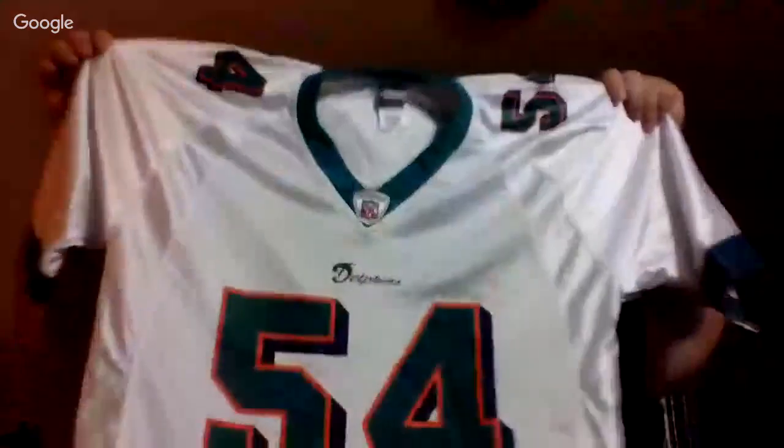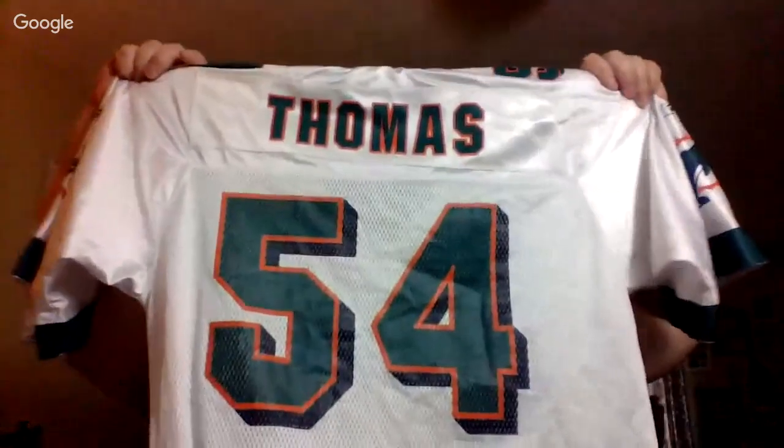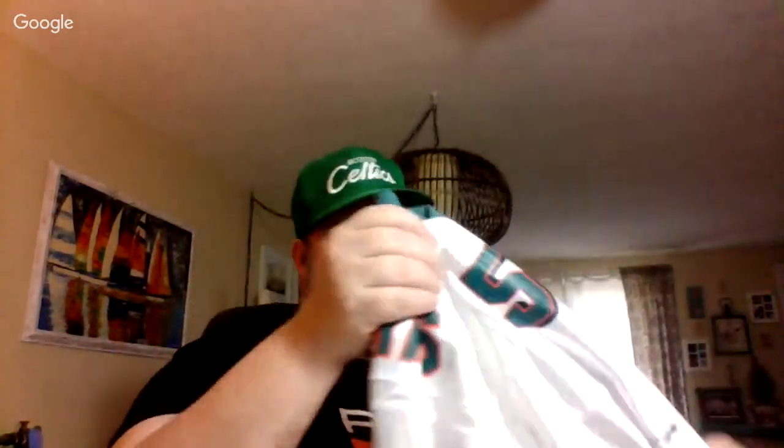This is another screen printed jersey, Miami. Every time I get a jersey by this player, it does really well. This is Zach Thomas, who's a linebacker in the 90s, early 2000s, very popular player with the team. Like I said, paid $5 for this. This will sell 30 to 40 range, give or take. Football season, these jerseys do a lot better. San Francisco's going to do a lot better now that they have a good quarterback, actually.